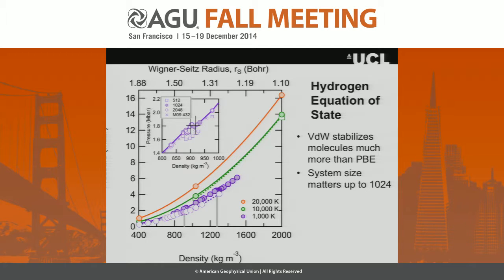So VDW matters, at least at low temperatures. What about at high temperatures? So what I've done also is to compare here. I'll be focusing on conditions of 10 megabars and 10,000 Kelvin, and at those conditions, pure hydrogen looks the same in PBE and VDW. Okay, so why should we care about this difference when looking at hydrogen-helium solutions?